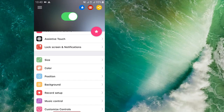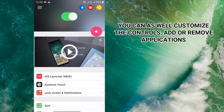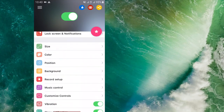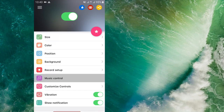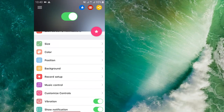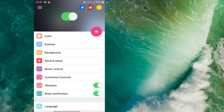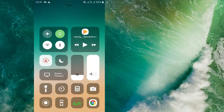At the settings here, you can do a couple of things. You can change the color, the size, the position and the background. It is so simple to use, very nice, and it doesn't lag. Only that the ads on this are so annoying. You hit a particular control just once and then all you can see is an ad. So aside from the ads, this particular app is awesome to use. Now I can use my phone like an iOS user, and I can, you know, take some fans from my friends.